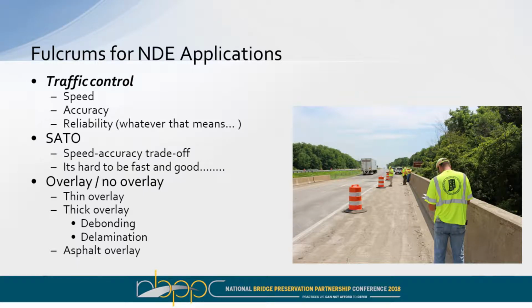It's sort of the fulcrums for NDE applications, a term I use here. What is it that makes the difference? And the real fulcrum is traffic control. Because if you close the bridge deck with traffic control, then really anything can be used. You can use a hammer. So the benefit of your NDE technology in that case, if what you want to compare it to is hammer sounding, is only the delta between hammer sounding and the quality of the NDE data, and it may not be that much.